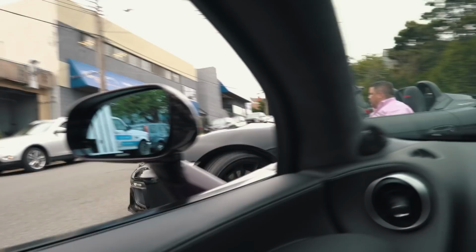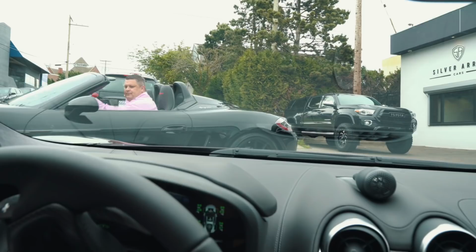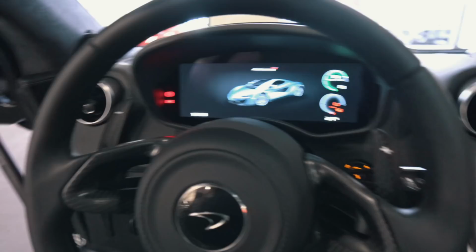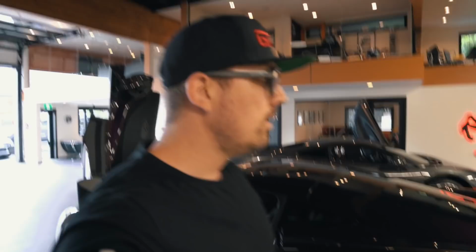Back at Silver Arrow, got a 458 Spider here, a white one. This thing is gorgeous. Here, look at this thing. Man, that thing is sexy. You gotta drive it. Dude, that thing, I like that car. That thing is cool. Look at that. I love that it's all black. There's the F40 again.